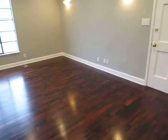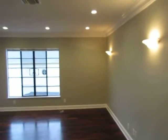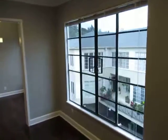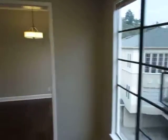A very large living room that has been freshly painted. Beautiful crown moldings and a convenient coat closet right by the front door. Massive windows for exceptional natural light. A nice look at this beautiful community.